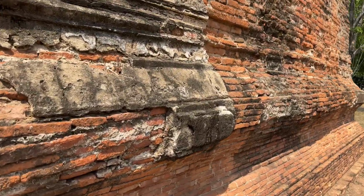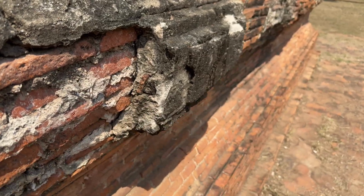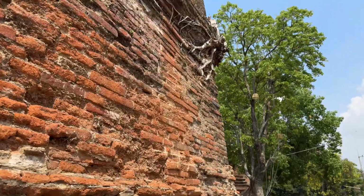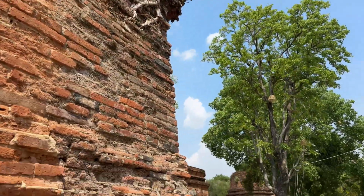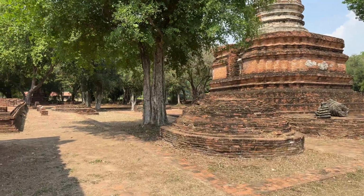You can see how much plaster is on here. I mean, there's that much. You can see they put brick to take up space in that plaster. And they've had to cut the tree back that was overtaking it. And then there would have been a couple of the smaller little chetties over there.